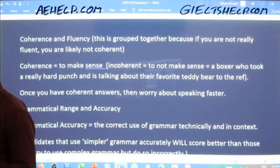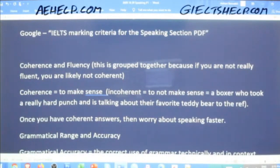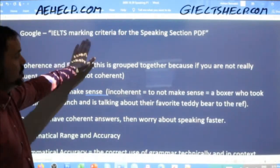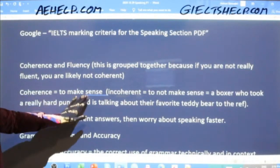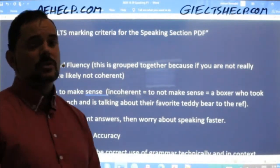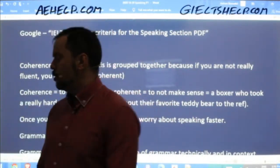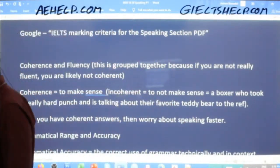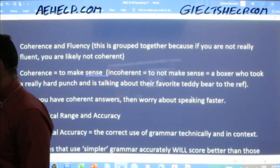These are the common points that students miss even when they're looking at that marking sheet, the speaking PDF. They don't really understand what coherence means. Coherence means to make sense. It means that you're answering the question specifically, accurately, it makes clear sense. What is important to be coherent? So let's ask that, and then we'll get into some questions. So what is important to be coherent?